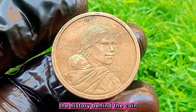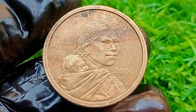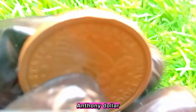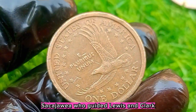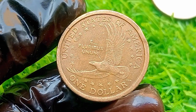The history behind the coin. Let's take it back to the year 2000. The U.S. Mint introduced the Sacagawea dollar to replace the unpopular Susan B. Anthony dollar. Featuring the brave Lemhi Shoshone woman, Sacagawea, who guided Lewis and Clark, this new design was a symbol of history, courage, and progress.